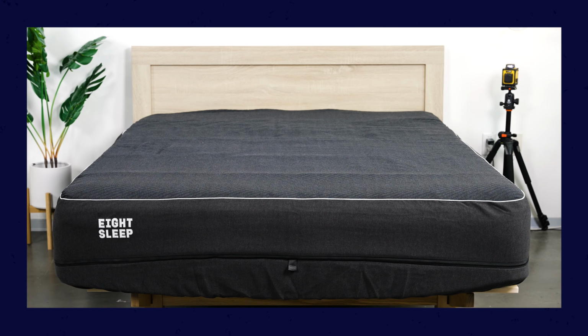8 Sleep is on the right track. They've developed a great product that really does work and one that I really came to love. But the thing is, we could all benefit from this device. And I'd love to see 8 Sleep develop a price-friendly version for the many of us who really do want to improve our sleep fitness.